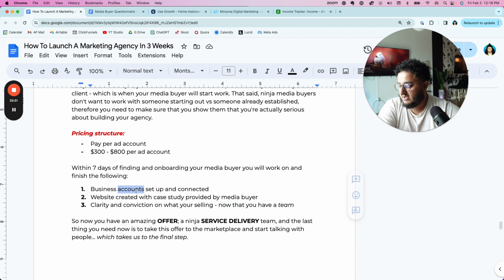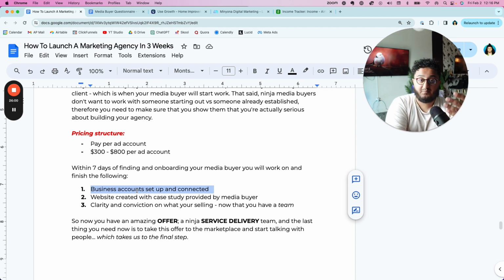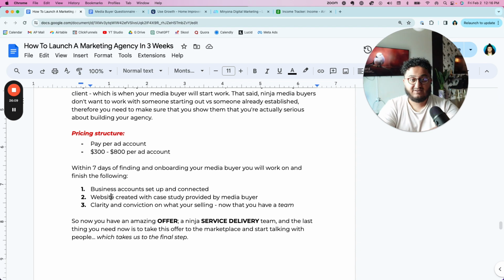First, anything you need to set up with your business accounts, get that set up. Business ad manager, add your media buyer, and so on. Add them to Slack, give them the business email, whatever you need to do to set the media buyer up, go ahead and do that. The next thing you'll need to do is take those same exact case studies and put them on your site, right? So you go ahead and create your site at this point.